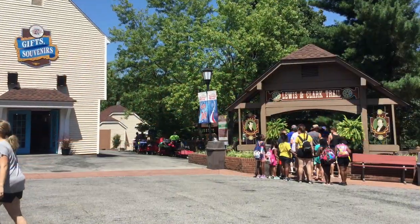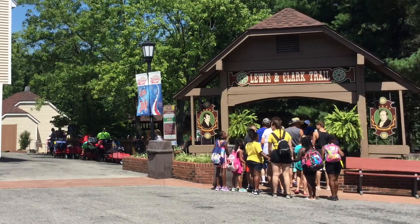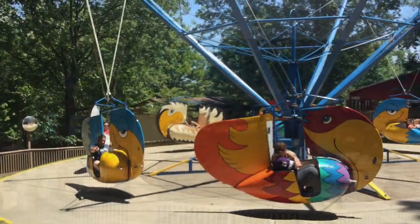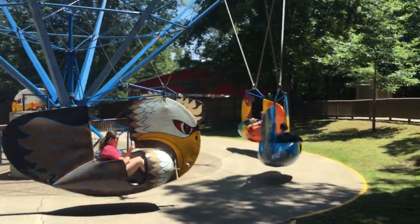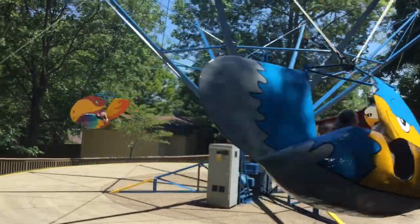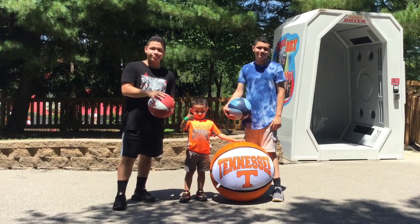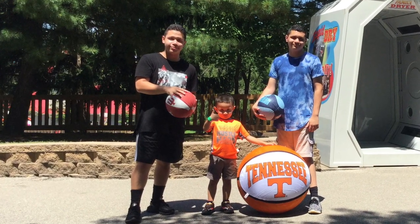park. On our first day, we decided to go into the 4th of July area, and this Lewis and Clark Trail was the first ride that Alos tried. Then he enjoyed riding the merry-go-round and the flying eagles. Meanwhile, the 2 older boys tried their luck shooting baskets and won 2 small basketballs plus this large playground ball.